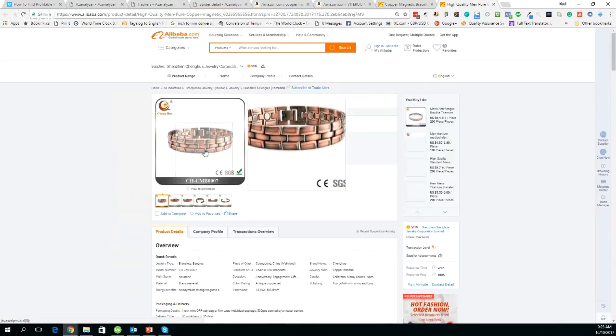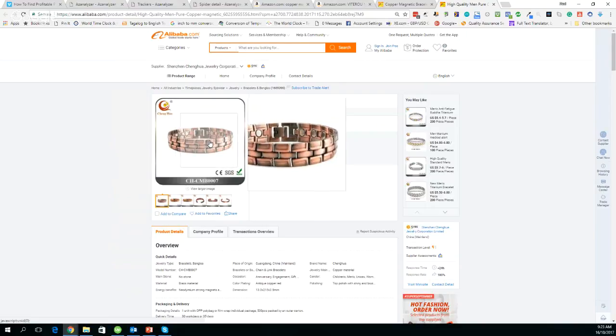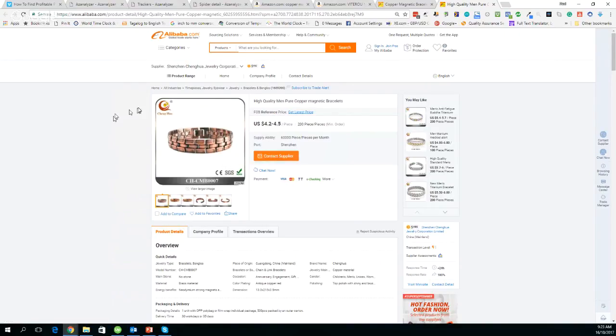It's brushed copper. It's got the magnets in the back. I'd wear this if I was into this product. Yeah, I quite like this. So we can have a look at this. It's got a 200 MOQ, perfect to start out with a product. The pricing is $420 to $450. We're not too sure what the actual number is, but on face value, we can actually do this.